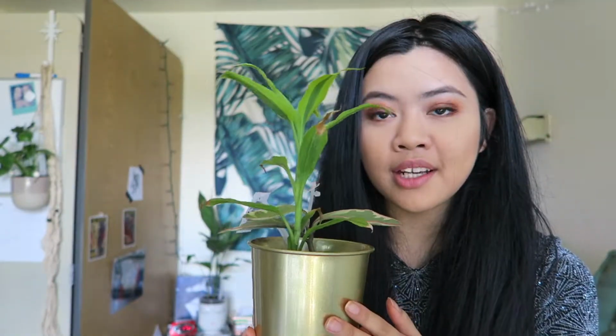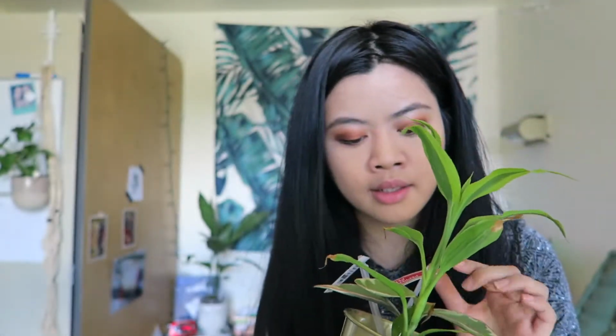Moving on, I'm actually going to move on to my smaller plants. I have these two sitting on my wall. This is the ribbon plant and the pepper face. Cute name. I don't know if this is in the same family as a Dracaena plant. They are really similar to each other, so you can tell by the ribbon look. And then the pepper face, I don't really know too much about these guys.